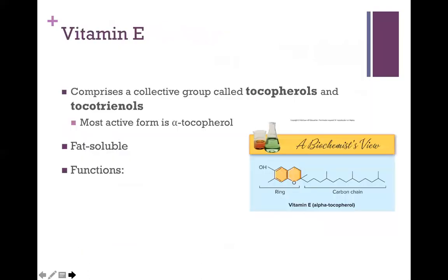Vitamin E. Vitamin E is a collection of molecules called tocopherols or tocotrienols, and there are 4 tocopherol molecules and 4 tocotrienol molecules. But the most active form is alpha tocopherol. There is alpha, beta, gamma, and delta tocopherol and tocotrienol. Like I said, alpha is the most active form of tocopherol, but there's also gamma tocopherol, and we're learning more and more about gamma tocopherol every day. It has some antioxidant functions, and there's some new evidence about that. But mostly we're going to be talking about alpha tocopherol.